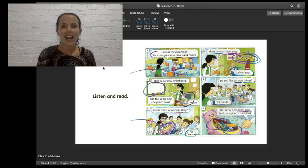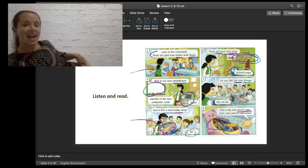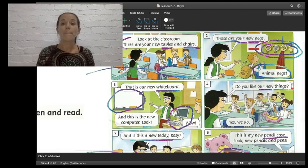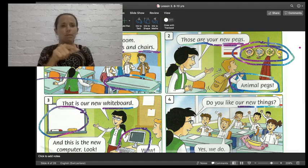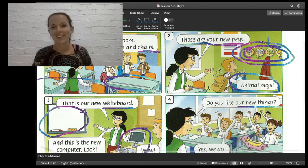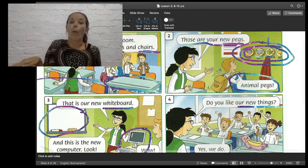Look at the classroom. These are our new tables and chairs. Those are your new pegs. Wow! Animal pegs. What animals can you see? A monkey. Elephant. Ooh. A fish. And a giraffe.